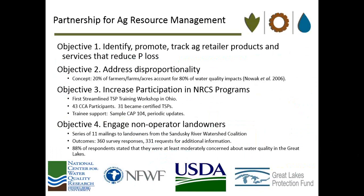And then finally, early on in our project, we heard from ag retailers and others that non-operators are a really key audience for improving practices and that they have a lot of influence on what happens on their ground. Many of them are certainly not experts in agriculture, not aware of the issues that we're facing in the watershed, and so working with the Sandusky River Watershed Coalition, we identified those non-operator landowners in the Sandusky and have been regularly communicating and engaging with them and have had some good results in terms of responses from those landowners and participation in finding solutions and working with their tenant farmers to make improvements.